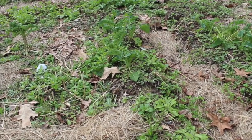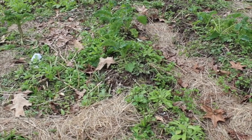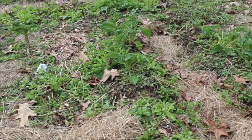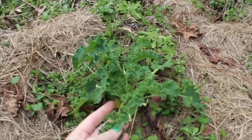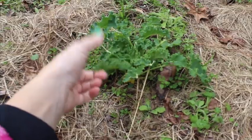I wanted to make a little video about what is still doing well, even though we've been getting all this frost and temperatures in the 20s here in Louisiana. So here is the kale that I planted a few months ago. This is the young kale.